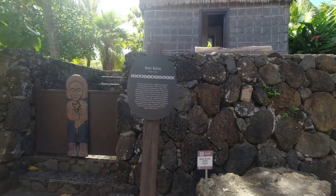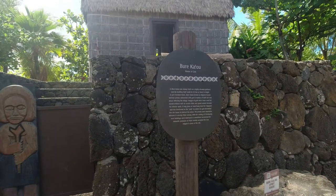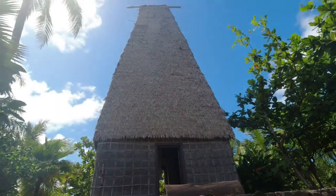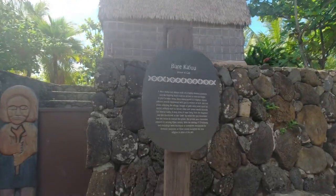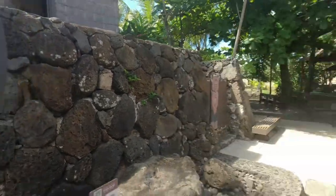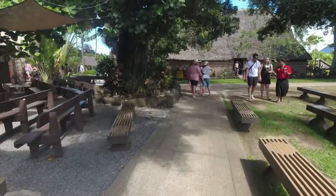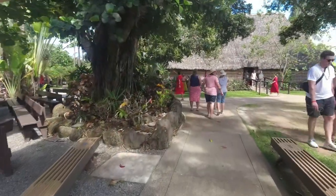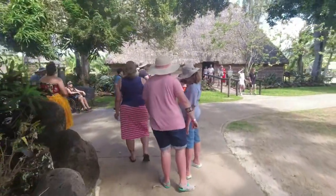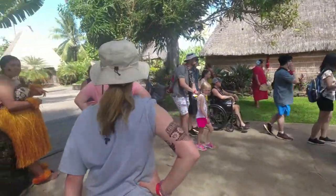Alright, y'all, this is apparently a replica of a temple in Fiji, a Fijian temple. And it says it's the tallest building at the cultural center. It's called the House of God. They said back in about 150, 200 years ago, the people of Fiji stopped doing human sacrifices, because Christianity came in, so imagine that.